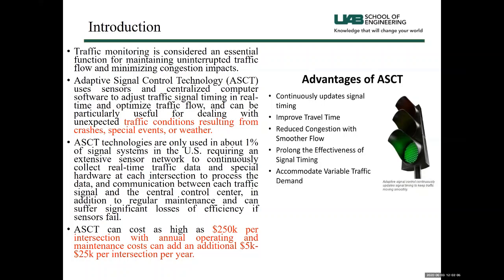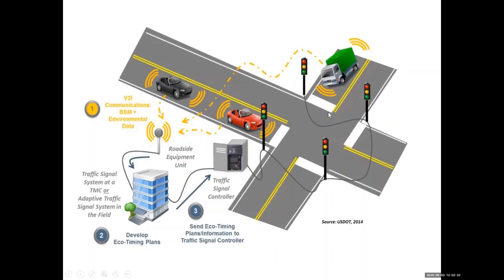But the problem is this ASCT system is very expensive. It can go up to as high as $250K per intersection, with an annual operating cost of up to $25,000 a year. So very expensive. The reason is that you need so much software and hardware, as you see in these pictures. It needs controllers, a lot of equipment outside, and infrastructure to carry and transmit the data. So it has a lot of hardware and software involvement for each intersection. That is the reason the cost goes up that much.